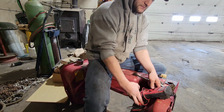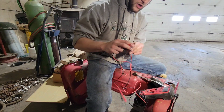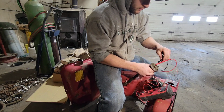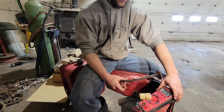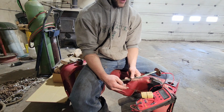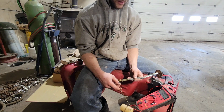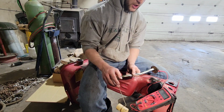So if you guys ever want to check a fuel sender to diagnose whether it's the sender or the wiring, you just get a multimeter, put it on resistance. We got one on the positive for the sending unit, and then we'll just hook one up to the metal base for the ground. So you can see that the resistance changes as I go here. But you can see when it gets to the bottom here, it goes open. So we'll have to get a new sender at some point and just change it out.